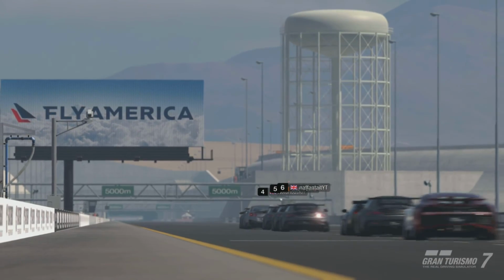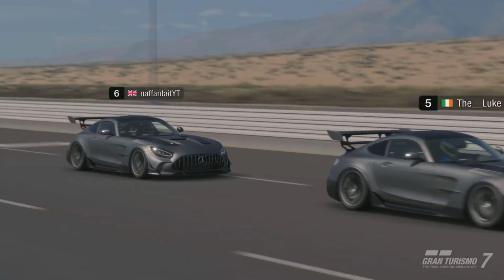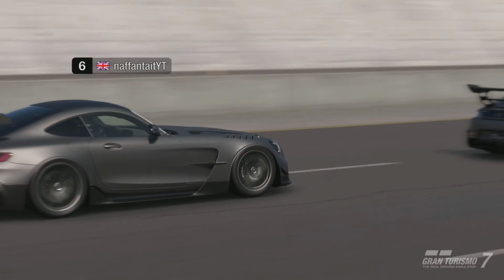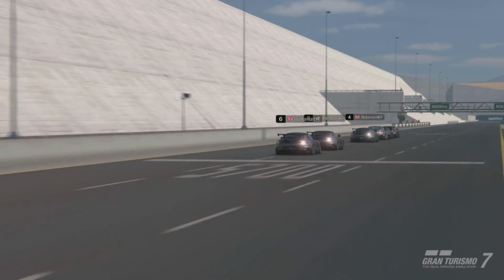It's kind of a race where you don't want to be in first for the majority of it until right at the end, when you want to just launch yourself and slingshot out of that slipstream. So overall, this is a fairly interesting event.